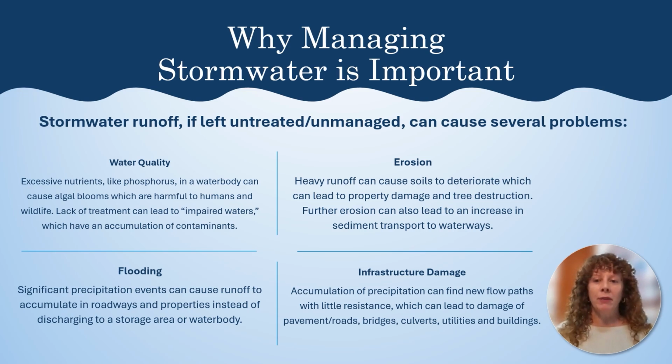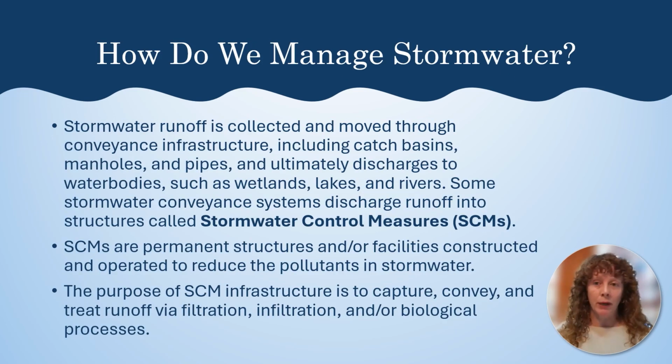When stormwater runoff isn't managed, it can cause several problems. For example, heavy precipitation can cause flooding of streams, lakes, rivers, and roadways. Infrastructure like pavement, bridges, culverts, utilities, and buildings are often affected by significant rain events, and erosion can also damage structures and degrade water quality as sediment, rocks, and other debris is transported with precipitation. Excess nutrients found in stormwater, like phosphorus, can also cause algal blooms, which can be toxic to humans, pets, and wildlife. How do we manage stormwater?